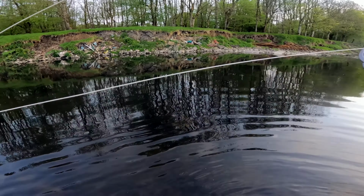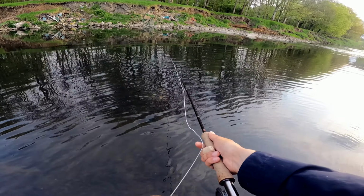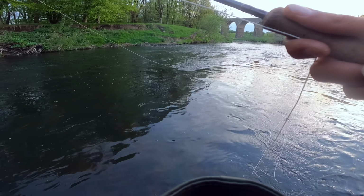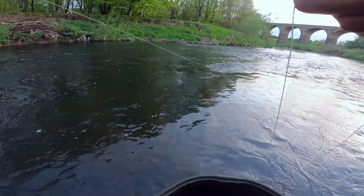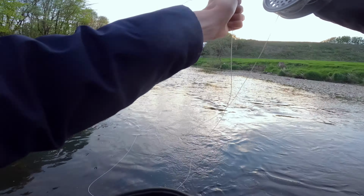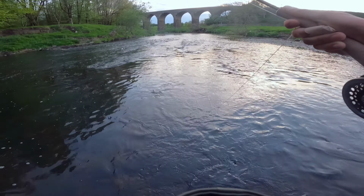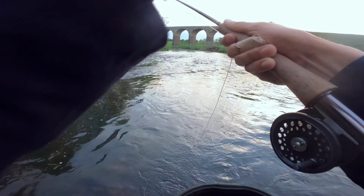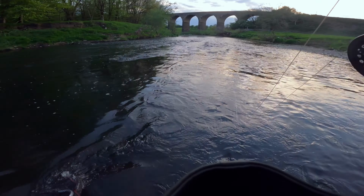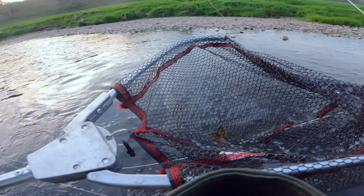Right. This tail end of the run looks quite inviting, doesn't it? So we thought, I'm just going to drop in here, give this a little go. Yeah, he's on. That is top. Oh, what an effort. That is not bad. Oh, yeah. Saw him coming for that. I was dragging it up through that current there. And he's in the net. Oh, what an effort. What a belting fish that was.